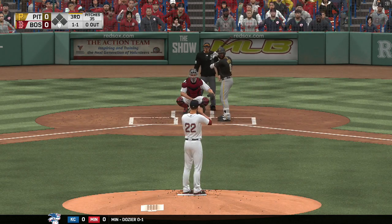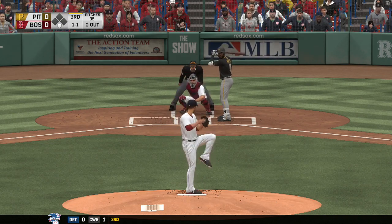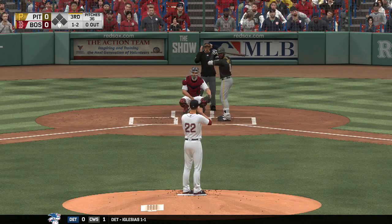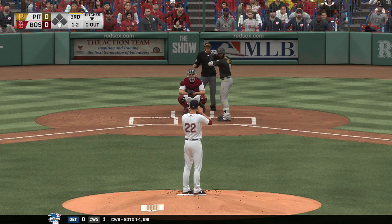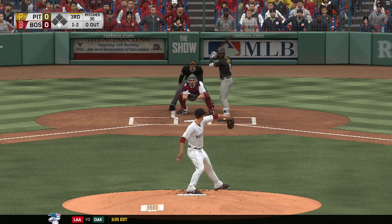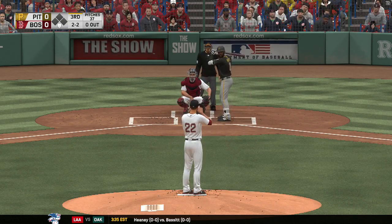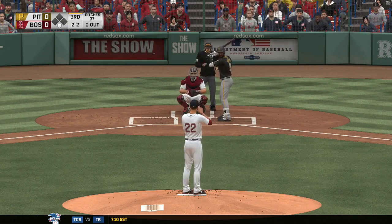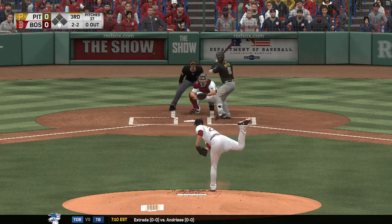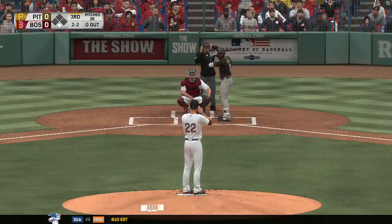1-1. Ready to deal. Here's the 1-1. A fastball, and he swings through it to fall behind. 1-2. Fastball stays way up that time for ball 2. Into the windup. Here comes the 2-2 pitch. Well hit, but also well fouled into the seats in left.